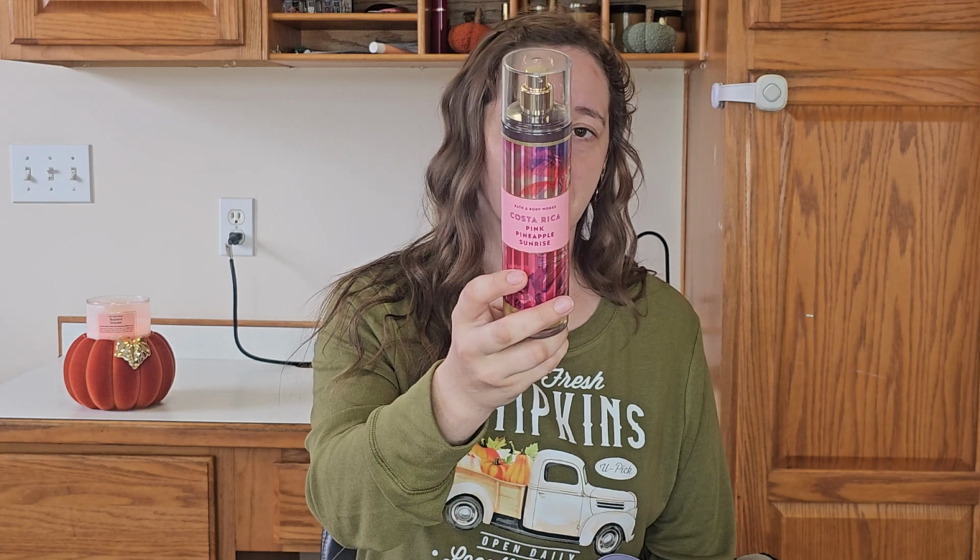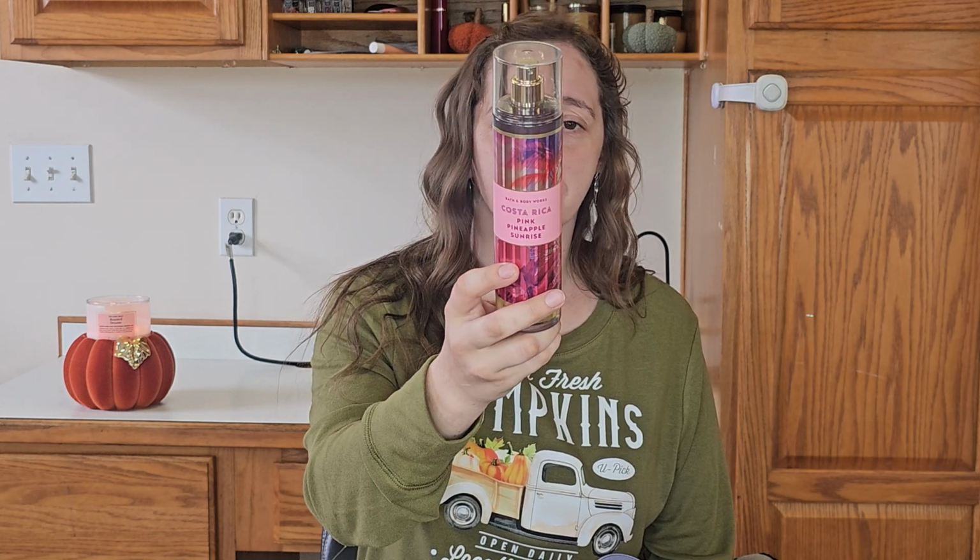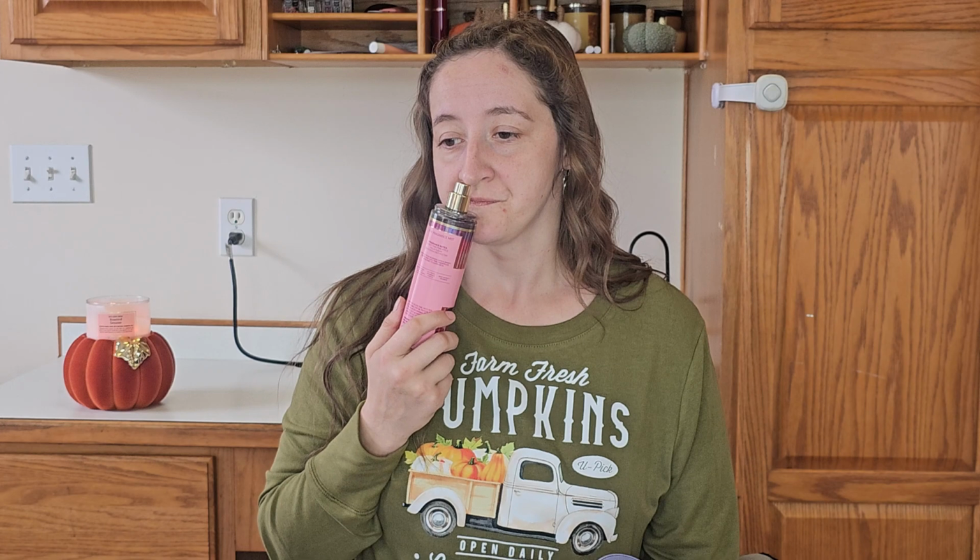The notes are the same: sweet pink pineapple, palm sugar, and sun-drenched nectar. I got this one this past summer on some sort of sale. I don't remember why. I think it was at SAS or something. I don't remember. Hindsight, I shouldn't have done it, especially because I know how much of a struggle I'm having with Pink Pineapple Sunrise, but you know what, it is what it is, I guess.